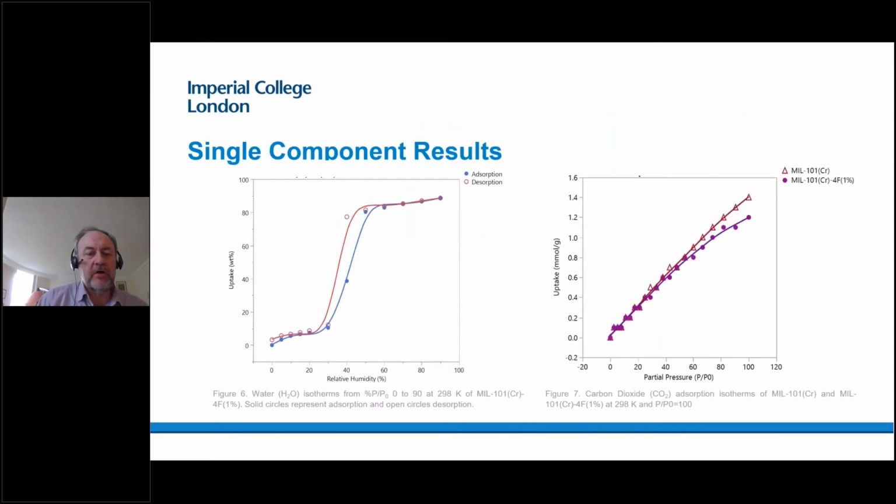Here we've got some single component results. Here are the water absorption isotherms shown on the left-hand graph, taken from the previous data you saw before. As I said, we have up to about 80% water uptake. On the right-hand plot, we're plotting the CO2 absorption, and this is CO2 by itself. In this experiment, there's no water vapor present, and the units given here are millimoles per gram. So it's basically giving you a linear isotherm. There are two different MOF materials here. The traditional MOF 101 has slightly higher uptake for dry samples, i.e. CO2 only with no water vapor. And the second material, as I said, is a slightly fluorinated MOF 101.